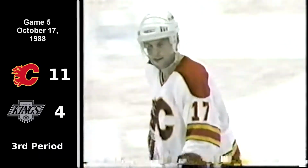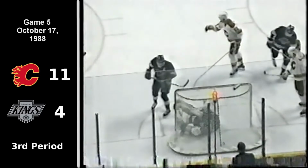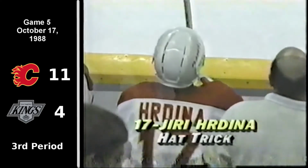Yuri Herdina with his 5th of the year, 3rd of the night. It comes at 19:05. 7 Flame goals in the 3rd period. And Herdina got this one just to the right side of the net. Mullen was in deep. Mullen waited, fed it back to Suter. He shot, save made, rebound. Herdina put it upstairs. So Suter and Mullen with the assist. 19:05 the time.